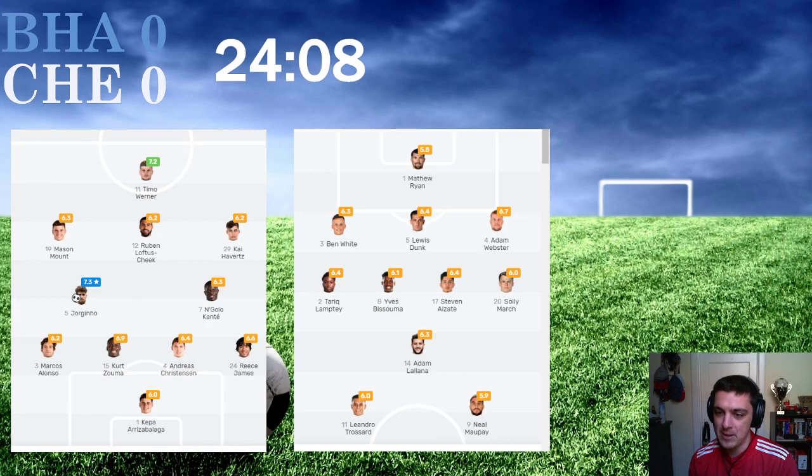As Tariq Lamptey, met by two players, will find Lallana inside the box. Here's an open Alzate at the top. His shot is blocked by Christensen. Headers won by Bissouma, but it comes out to Kai Havertz.